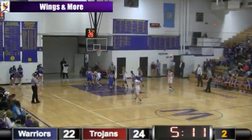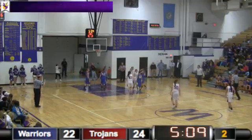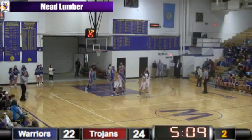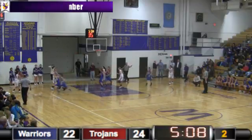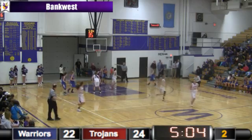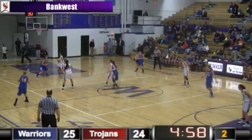Ooh, Horseman unable to handle that hard pass. And now we're going to have another good hustle by Horseman. She missed the shot, went after the loose ball. Created a jump ball situation. Ball back to the Lady Warriors. Long pass out to Fritz. She squares up and grades it. Nice job there. Sid's second of the night. Give her 10 on the evening. Great post up there and able to set her feet, square up.